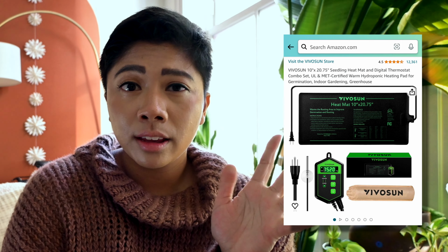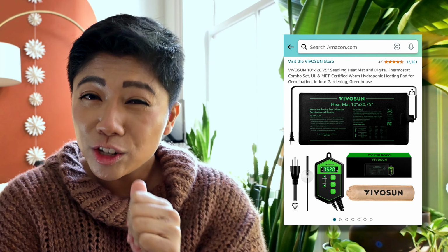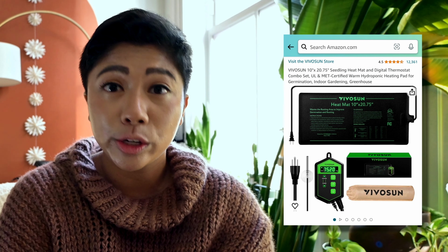Plant gift number 5, a seedling mat and digital thermostat combo. I am a serial plant propagator. Right now I am propagating 25, 30 plants, which is not a good idea. And if you know plant propagation, you know how great a heat mat is for root development. I feel like when I use one, I can really see those roots pop off. And when I don't use one, nothing happens and it takes forever. I've been using these seedling mats for the past few years. They've been great for not only propagations, but I actually keep them close to my windows, especially in the winter months here in New York.